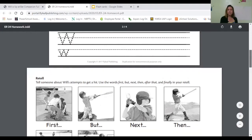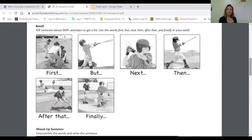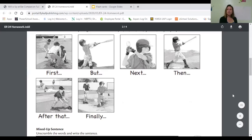Can you retell the story? Retell means to tell the story again. And you can use these words: first, but, next, then, after that, and finally. Those help you tell the story in the right order. And they gave you some pictures here to help you remember what is happening.